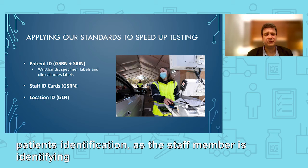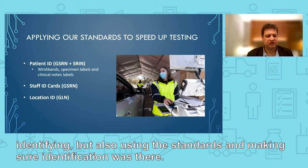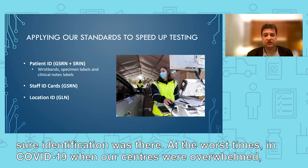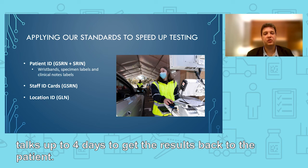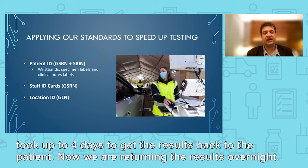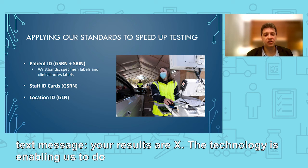And that enables us to speed up the process dramatically of getting test results back to people. And at the worst times in COVID, when our testing services were being overwhelmed, it took up to 4 days to get results back to people in worst case scenarios. With all the technology we're using, in most cases now, we're turning those test results around overnight, and often people will wake up in the morning to have received during the night a text message saying, your results are X. And really those standards and the technology is what's enabled us to do that and to provide people with that confirmation that actually they're clear, or if they're not, that they have COVID, and that then we can guide them through what the next steps are.